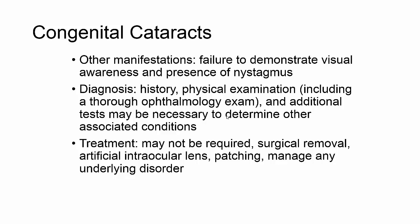With diagnosis, there's history and physical examination, and this is going to be an ophthalmology exam, and this is going to be unique just for babies. It's not going to be like, which one's better, 1 or 2, like we would normally do. But additional tests may be necessary to determine other things that could be associated with their condition. Treatment may not be required. It could potentially clear up as they grow out of it, especially if it's an infection or something like that. There could be a surgical removal, an artificial intraocular lens could be put in, patching, or just management of the underlying disorder.